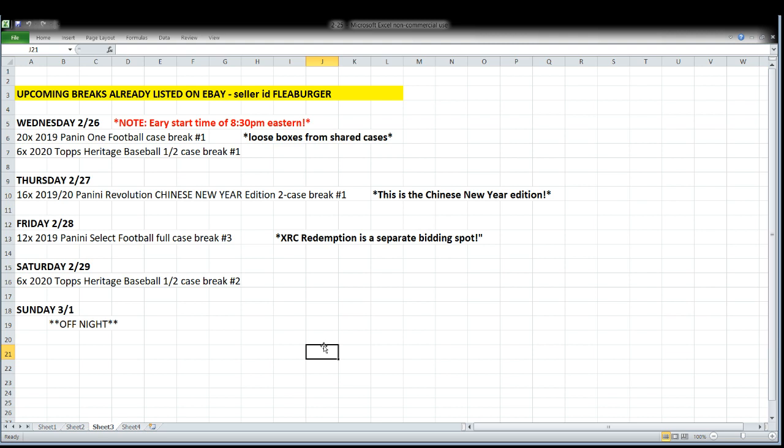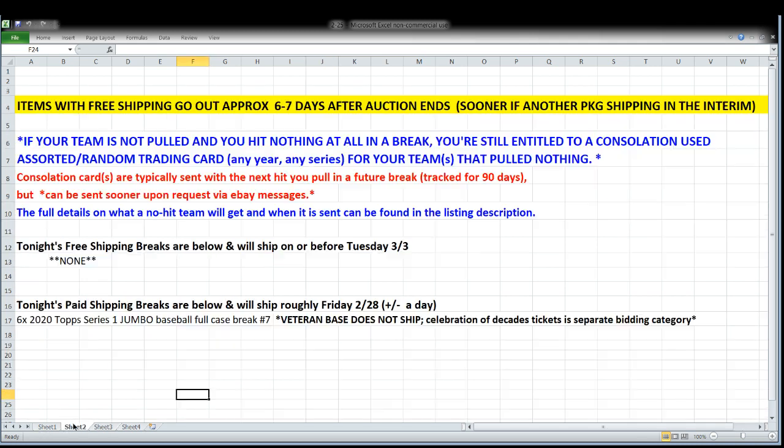On Friday night, it will be Select Football. XRC Redemptions will be a separate bidding category. On Saturday, we're going to break Heritage Baseball once again by the half case, and Sunday will be an off night. So that's how it looks in the days ahead.